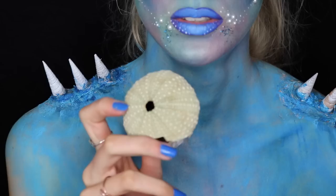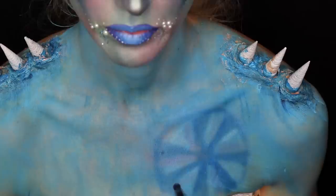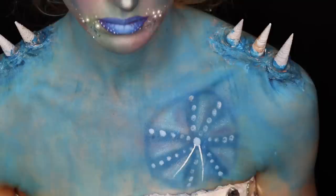And now I'm looking at a real Kina, because I'm going to do a Kina on my chest. Now this doesn't have to be perfect. I've never really drawn pictures on my body before, so I just really tried my best. I just used blue and made a circle and then just added some purples and greens, and then I did the same kind of effect to my forehead but on my chest in a circle.